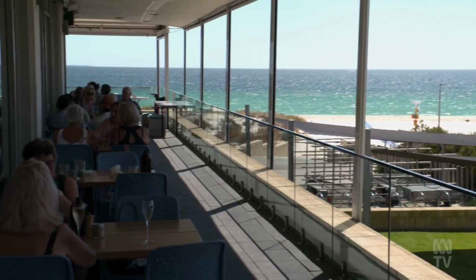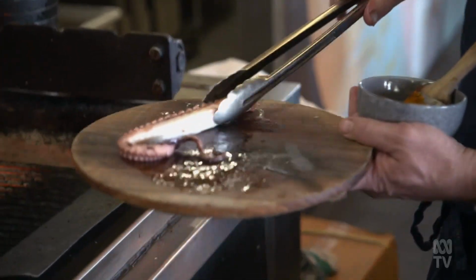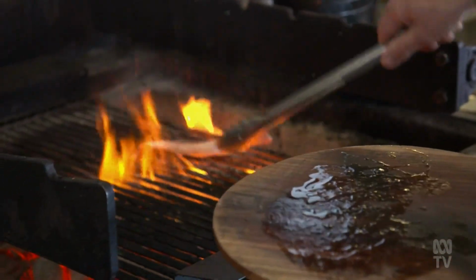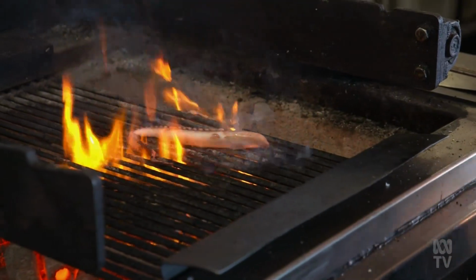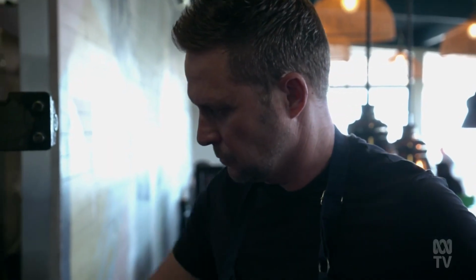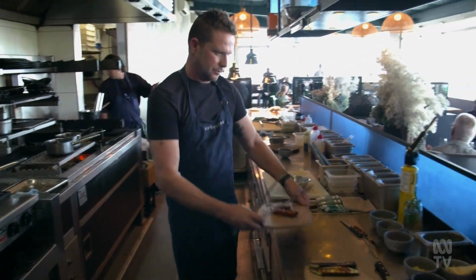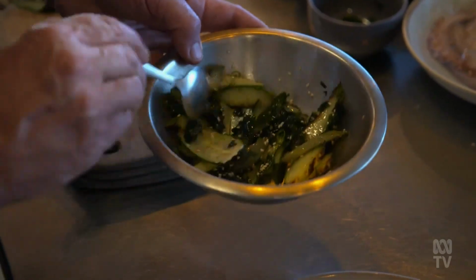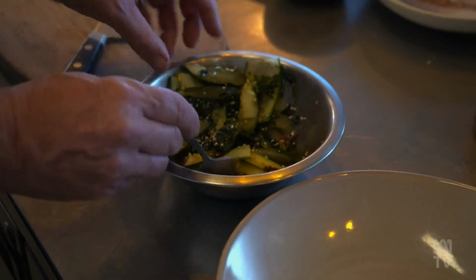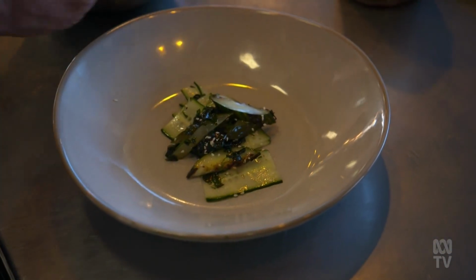At Scott Bridges' Bib and Tucker restaurant in Beachside, North Fremantle, the product is a menu staple. Fremantle Octopus has been on our menu for 11 years now, since day one. We change our menu seasonally, so this is the end of summer in Perth. So, beautiful fresh flavours. We've got a little Japanese salad that sits underneath with burnt cucumber, pickled cucumber and some fresh cucumber, some sesame seeds and a little bit of seaweed.